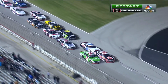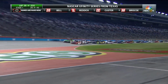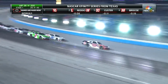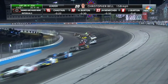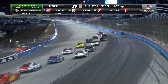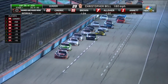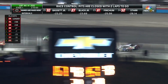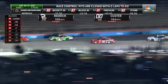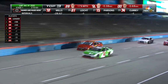Up through the gears they go. Christopher Bell getting a little shove there from Cole Custer in the 00 as they get up to speed and turn into 1. You called it, Jeff. The 2 of Reddick stays in the throttle, carries the momentum off the high side of 1 and 2, clears the 00 of Cole Custer. Under 2 laps to go now. Tyler Reddick trying to hold on to the second spot as Cole Custer runs 3rd. Both still about 0.8 of a second behind Christopher Bell.